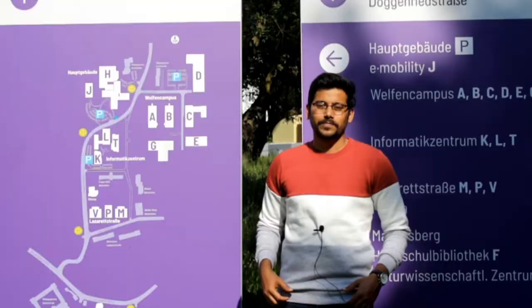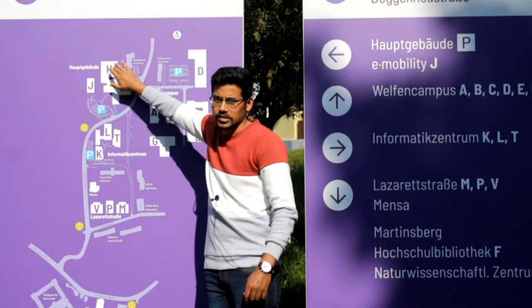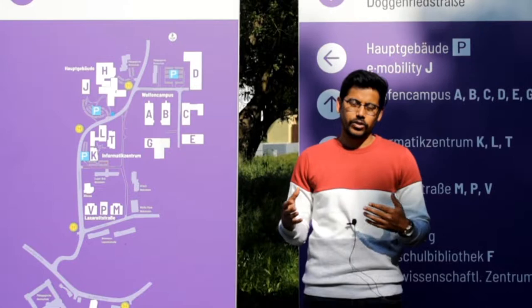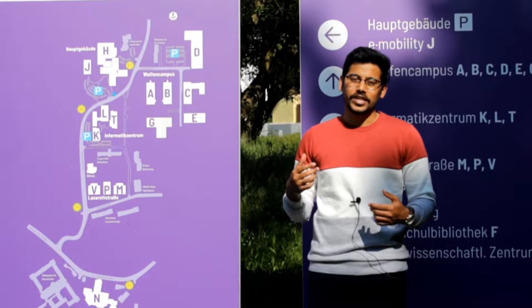I am at the main building of the university now. This is also called the Edge Building. If you can see on the university campus map, I am here. When you look for the university on social media or on the university website, you just find the university's main building. But there are various other buildings as well which are used for various purposes. In this video, we are going to visit each building and I'll show you how the building looks.